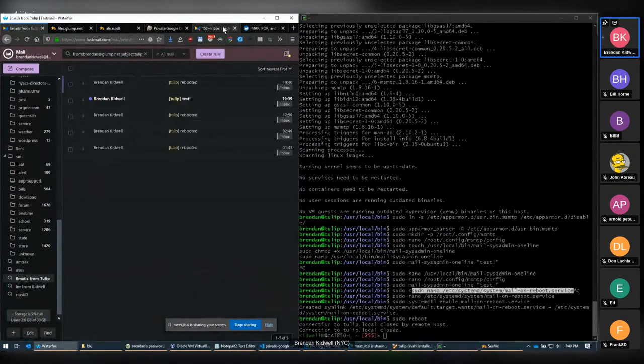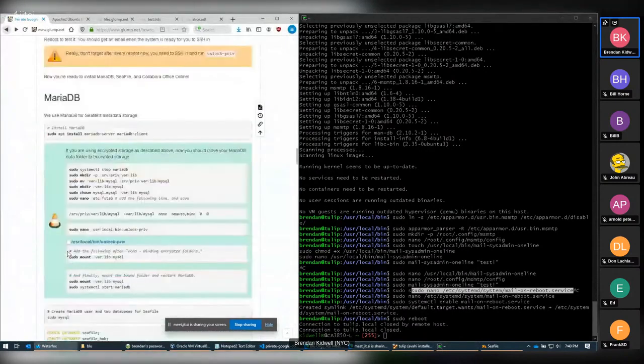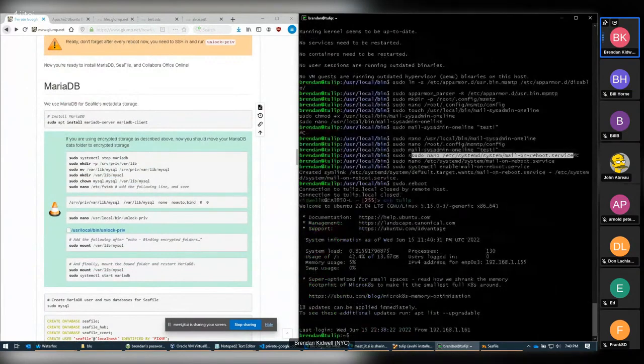Now let's start installing MySQL and MariaDB, and SeaFile. And don't forget, now that we've set up the encrypted storage, we actually have to run that unlock script every time. That's the whole reason for that email: now I've got to log in and run unlock.